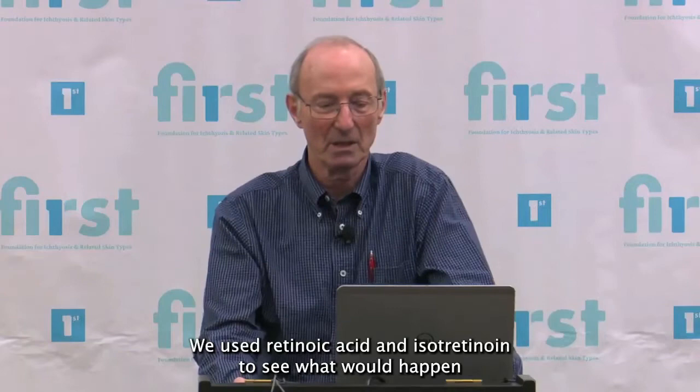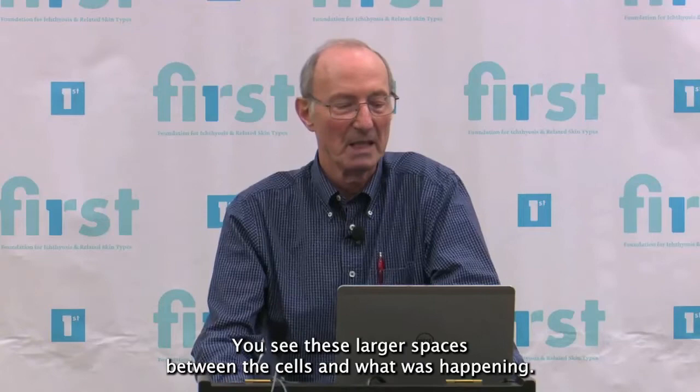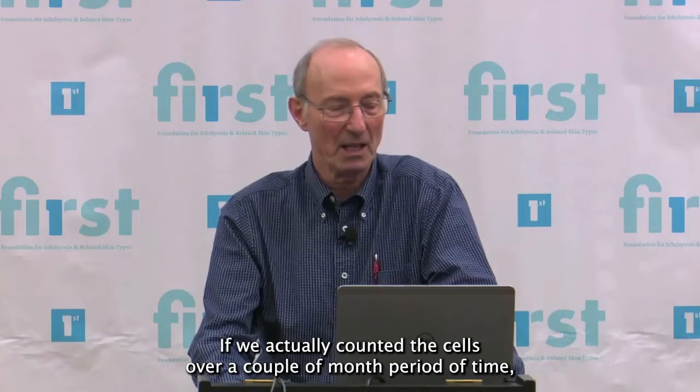And this is what the normal epidermis would look like. This is about six layers of cells. And this is an electron micrograph, so everything is a little bit more compressed than it would have been in that other histologic section I showed you. And when we added the retinoid, there's still layers of cells, but you see these larger spaces between the cells. And what was happening if we actually counted the cells over a couple of month period of time? This dark spot is what the normal culture would be. When you added the retinoids, you got a dose response. A little bit of retinoid increased the amount of cells that were shed. A lot of retinoid increased it even more. And so more cells are shed.